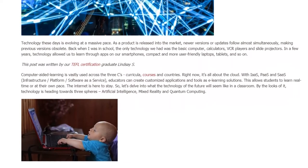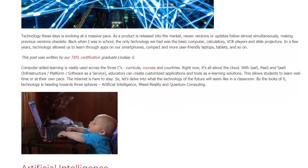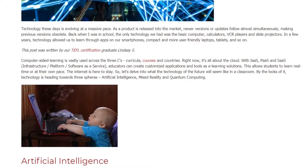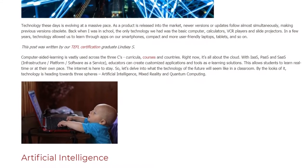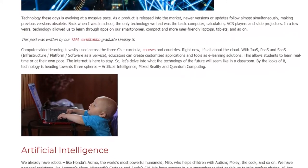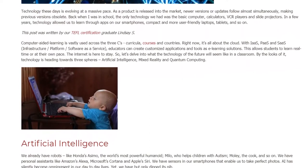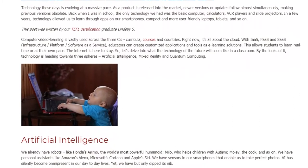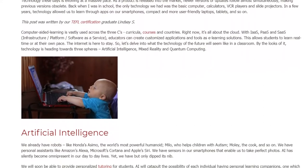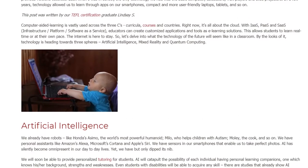Artificial intelligence. We already have robots, like Honda's Asimo, the world's most powerful humanoid, Milo, who helps children with autism, Molly, the cook, and so on. We have personal assistants like Amazon's Alexa, Microsoft's Cortana and Apple's Siri. We have sensors in our smartphones that enable us to take perfect photos. AI has silently become omnipresent in our day-to-day lives. Yet, we have but only dipped its nib.